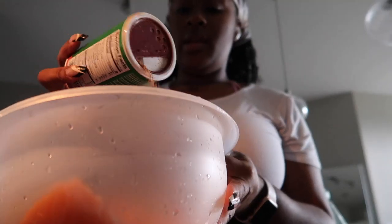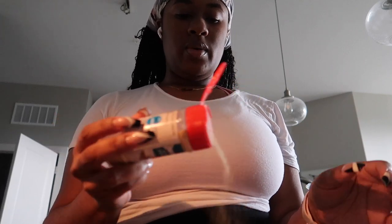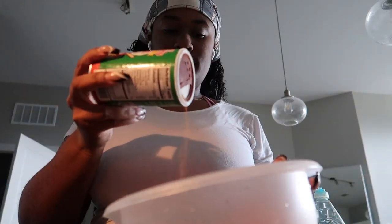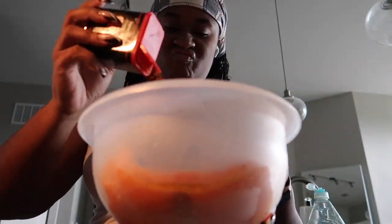I just washed it off. I'm gonna season it. I'm just gonna use the rest of this. Oh, I forgot to put olive oil on it, so I'm going to add some of that, and put some more of this on here. And then I'm just going to mix it together with my hands.